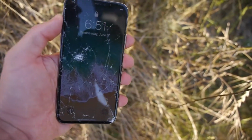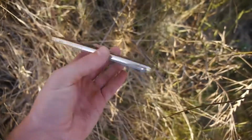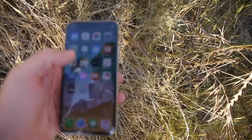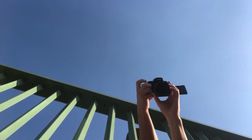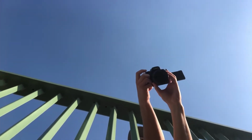It still works though. Man, the frame is not really bent at all, but let me go ahead and try and unlock the phone. Everything still works. Is the video on there? The video is on there as well. So let's go ahead and drop it in 3, 2, 1.